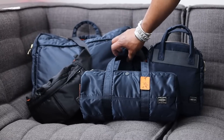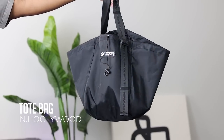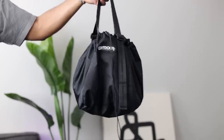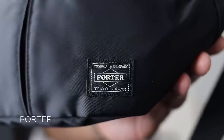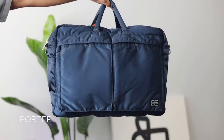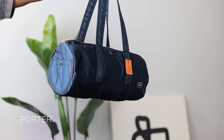And last but not least, in the accessory section, I got a couple bags. This first one's from a brand called Mr. Hollywood. Ironic, I know. It's a small open tote that converts into a pouch. And of course, y'all know I had to hit up Porter and clean up. When I tell y'all, it is so much cheaper to get these in Japan, I had to get like 4 or 5 of them. And look out for the blue ones in the upcoming photo shoot for On Deck.